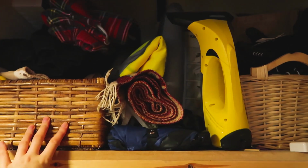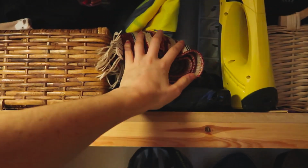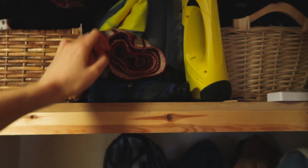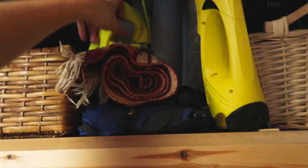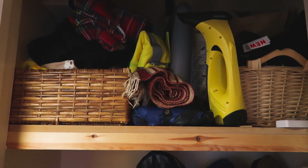This is onesies. It's a huge basket just full of onesies, and then there's this rug which we used to have in our kitchen, but then it just got in the way. There's a heater. This is like a window cleaner. There's loads of Halloween stuff. There's winter stuff. But it's all just kind of annoying. And then all my coats and all Alex's coats as well.